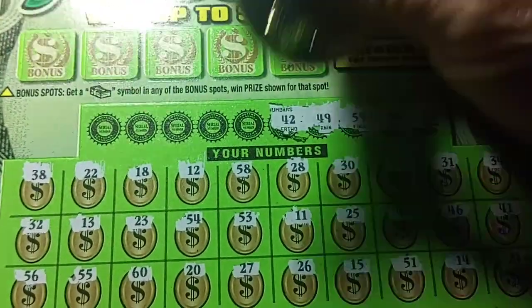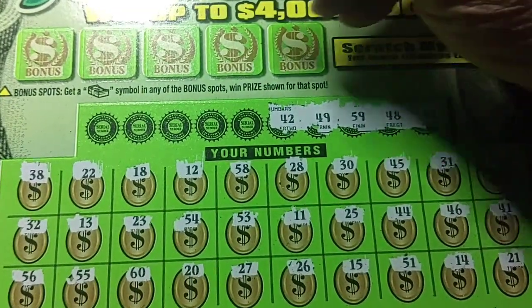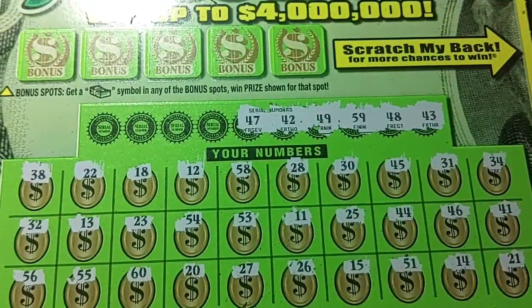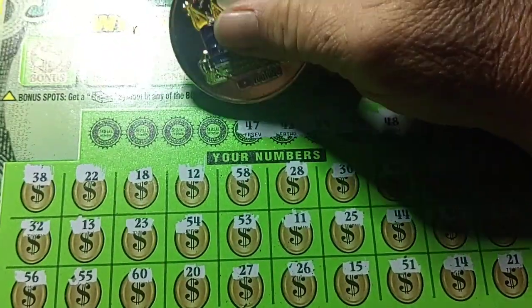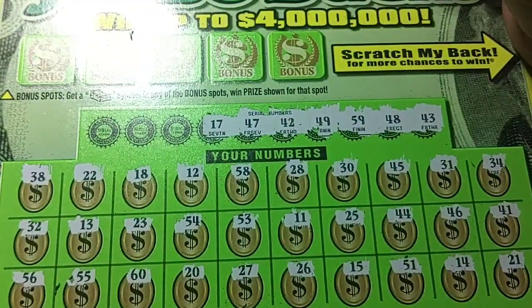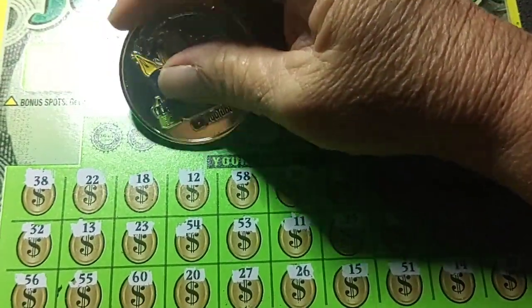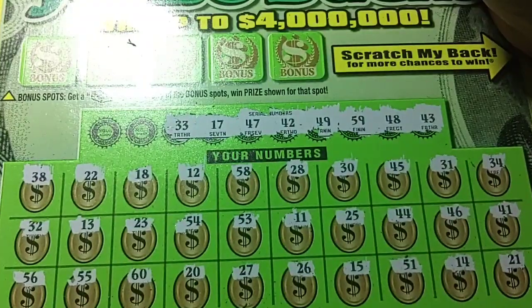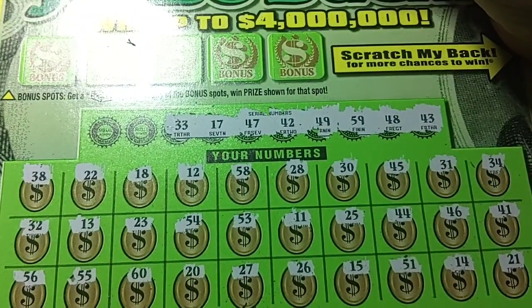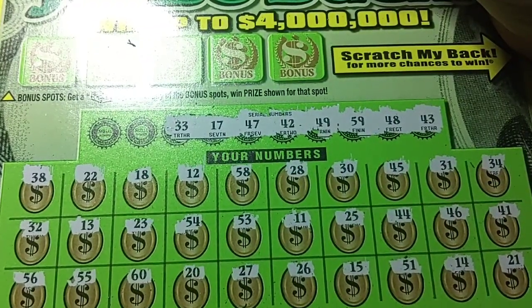Come on, matchy-matchy. 42. No, I didn't see that one either. Nope. About one more. Oh, 47. Wow. They're giving us all the ones we don't got yet. Come on. 17, we got an 18, 15, 30, 31, 34, 38, 32, no.